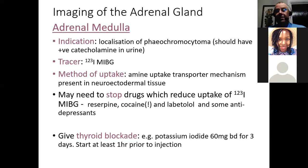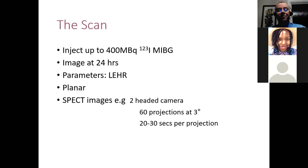It's not specific to pheos. It can have uptake in some neuroendocrine tumors as well. You need to make sure the patient's not taking any drugs that can block uptake, which bizarrely includes cocaine and some beta blockers. Now, because it's iodine containing, you also need to give some thyroid blockade for radiation protection purposes. We normally use potassium iodide for that.